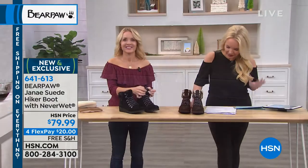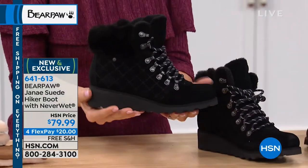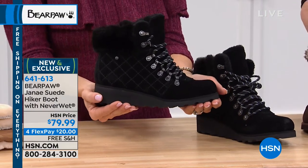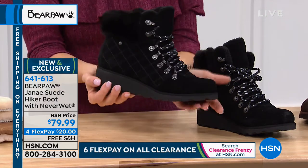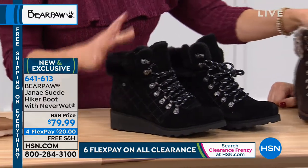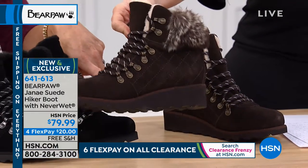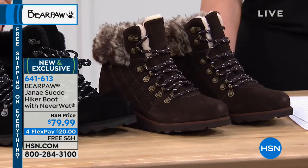And now, $79.95, $20 on FlexPay, another brand new boot. Brand new. Yeah, and a completely different style. Tell us about this style. Okay, we were just looking at the Maria, that was a really kind of feminine, heavier hiker. And this is still that hiker silhouette. Really very popular, comes in two colors. The silhouette's popular, the boot's going to be popular. It's making its debut tonight. So we have the black or the chocolate. And the chocolate is that deep, rich, true chocolate brown. That yummy, dark chocolate that we love.